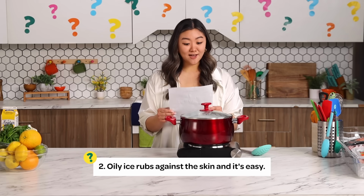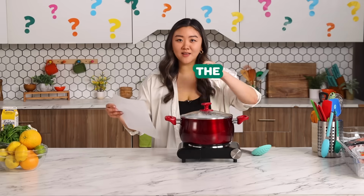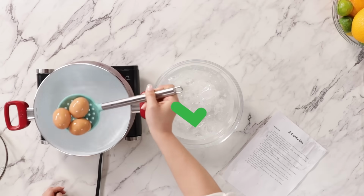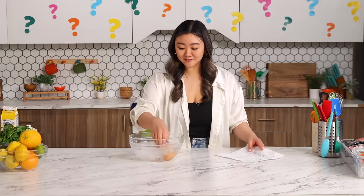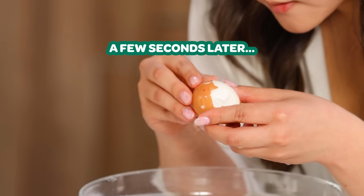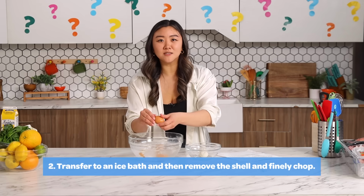All right, step number 2. Oily ice rubs against the skin and it's easy. I think oily ice is putting the eggs in an ice bath, and the skin is the shell, and with the ice it's easier to crack. I'm gonna take the eggs out. Give them the ice. Time to crack our eggs. Just take it out, and then we're gonna peel it. I've done this before. I feel like this really does help peel the eggs better. So do you think this bath helped? It's not easy. I'll be back before we move on to step 3.